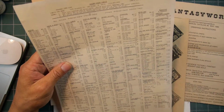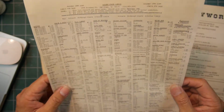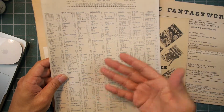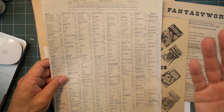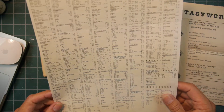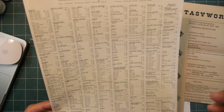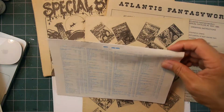Now, granted, this is a very long time ago. This is the October 1980 list. If I was collecting back then, it would be like me looking back at a catalog from like 1940. You know what I mean? And those Golden Age books, they would have been nothing if there was some catalog back in 1940 for the current books. But look at this one right here.